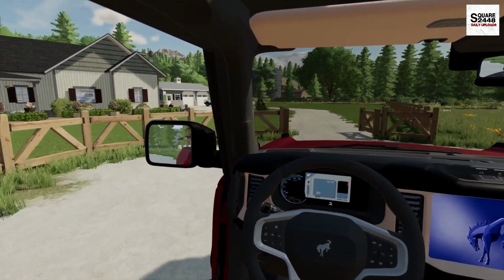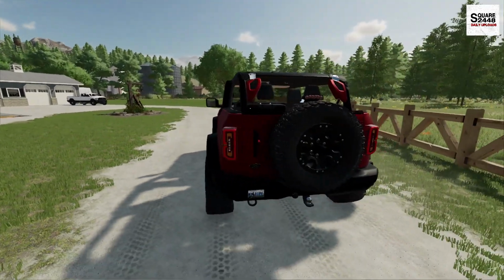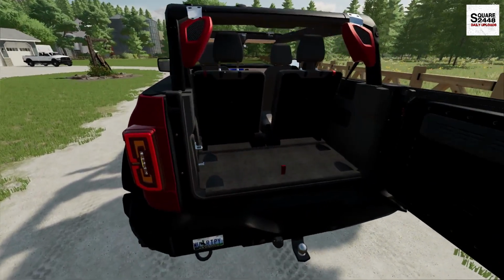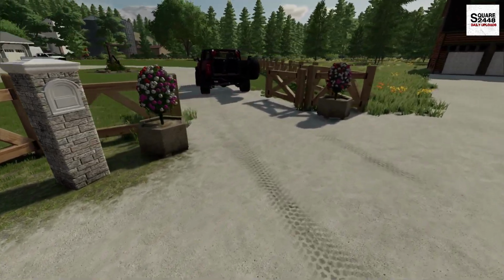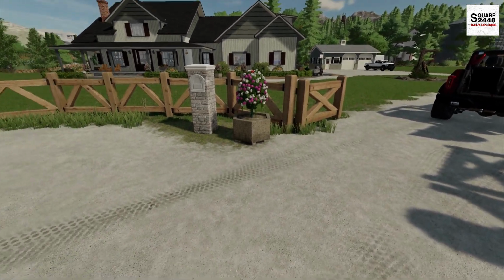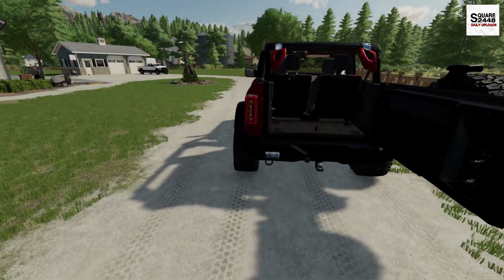But the first thing I want to do, guys, is put those flower pots out here, so we'll just stop here. That way it's a little easier. Let's get the back opened up. Let's get those out. Look at that, those flowers look pretty good. They definitely add to the front curb appeal, especially in front of the gate. That is awesome. But let's get this door closed now.